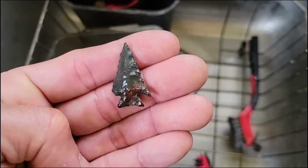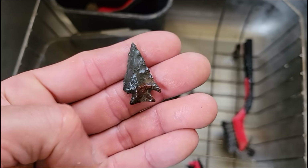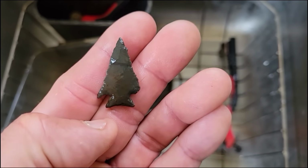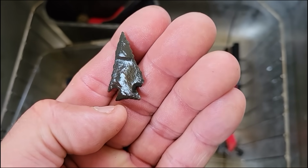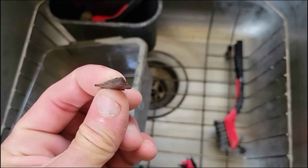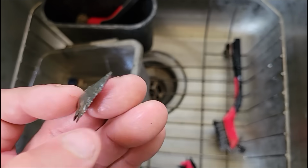Look at that. Almost looks like something real early archaic, but it's not. I'd say it's late archaic, but see, that's made on a flake. Very expertly made. I'd say this is a bow and arrow point.